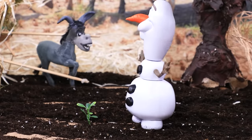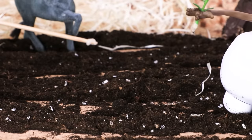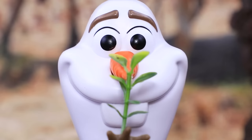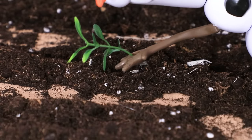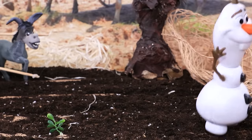Ooh, we need to prepare the soil. But Olaf accidentally pulled a plant instead. Oops, it's the magic plant. Oh, I need to put it back. It didn't work. Olaf threw it on the ground and ran away.